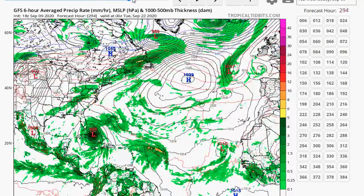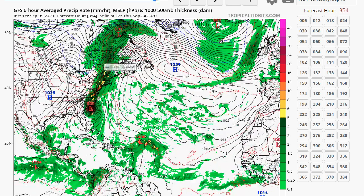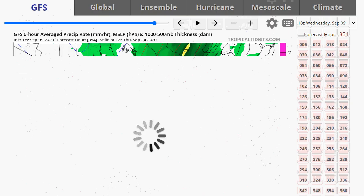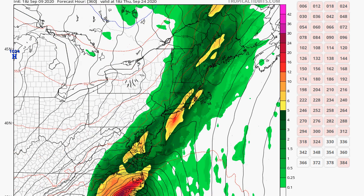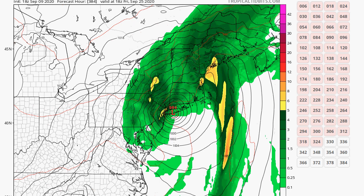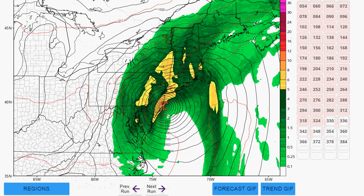So, I mean, this would take it right up the East Coast like in an Isaias fashion. So this is really disturbing. Of course, this is way out, a September 24th forecast, but this looks a lot like Isaias here. So, yeah, look at that. Wow, that would bring one hell of a wind. So this is Friday morning, September 25th.